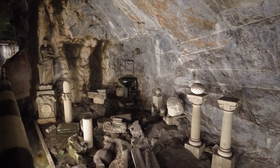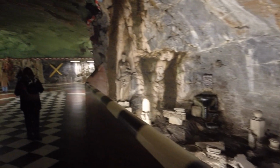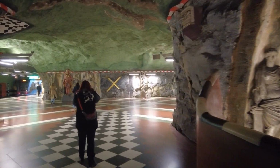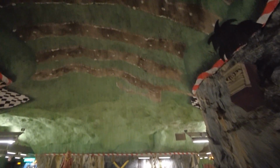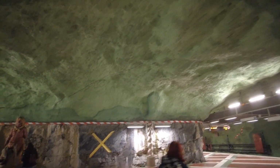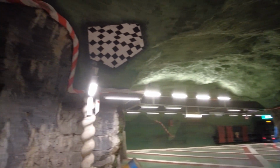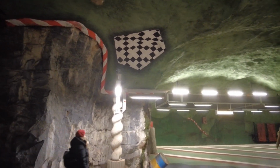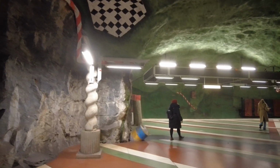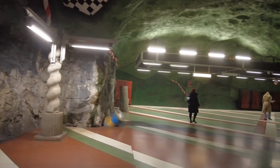Have you ever seen something like this in a U-Bahn station outside of Stockholm? I haven't. I've been around quite a lot, but something like this, with the green ceiling here, with the art painting at the ceiling, and this all combines together so good. This is absolutely amazing. I could have done a video on each of these stations easily, but we decided to combine it all into one video.